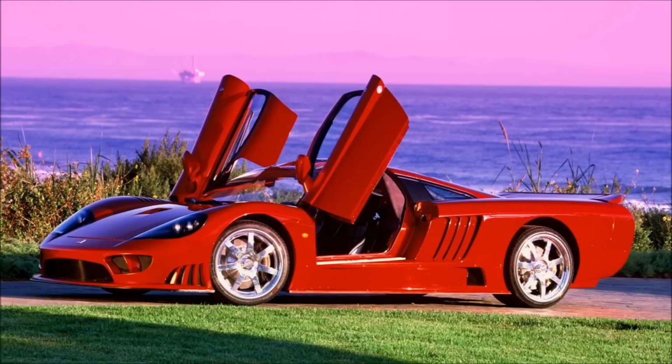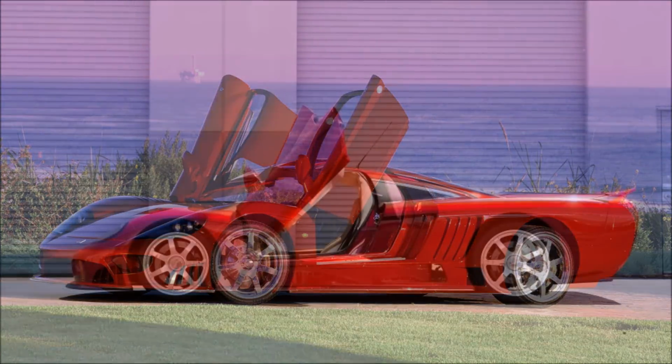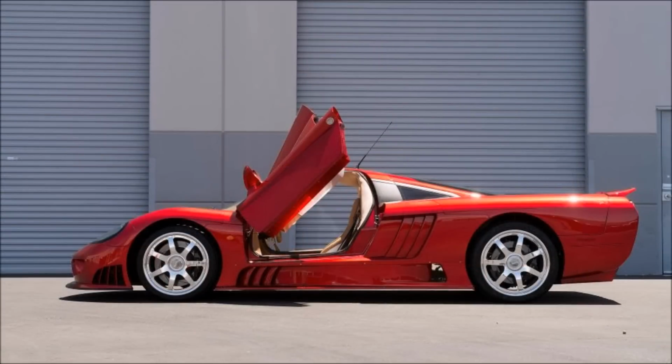Now, my personal favourite version, and this is not unusual for me, is the standard one. I like the normal 550 horsepower Saleen S7 the most. And as I said, that's not uncommon for me. As we've already looked at through the series, the Aston Martin Rapide I prefer over the Rapide S. Or, as I've alluded to in the past, my favourite Koenigsegg is the slowest one, the CC8S, the original shape.